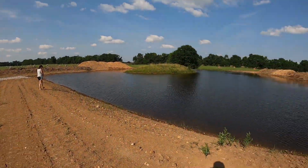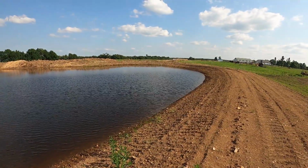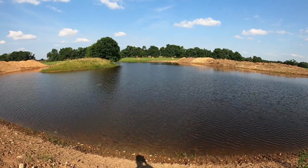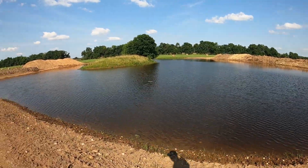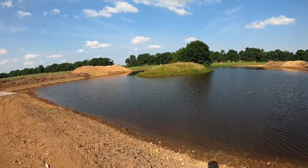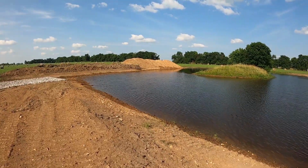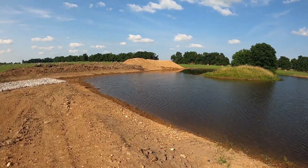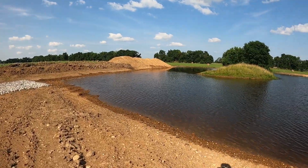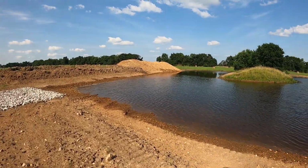But I mean, holy crap. Isn't that beautiful? Absolutely beautiful. Like I said, I've been doing this for 15 years and have never had one fill like this size of one. I've had smaller ones do it. I had one years ago. It was about 3/4 of an acre.